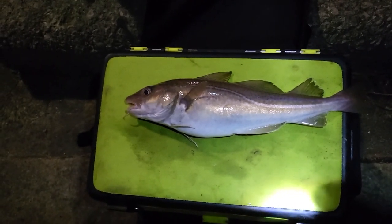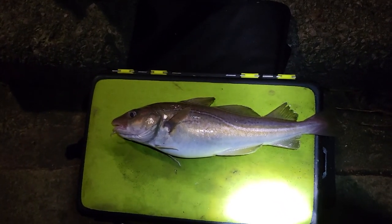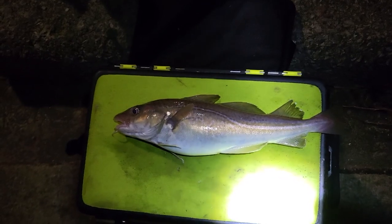Again, I told him to go and tell his granddad and see if we can get any more. So that's the finish of the session, back in the car. We're on our way back home. A bit of a drive, but that's the way it goes. Hopefully we can get some more fish next time we come, or wherever we go, and we'll try and find some fish.